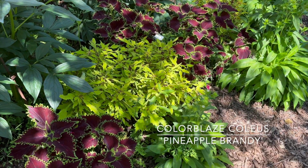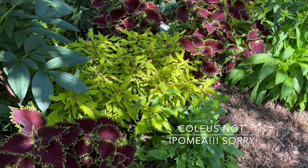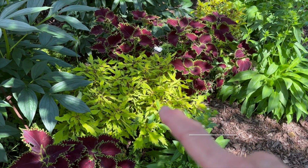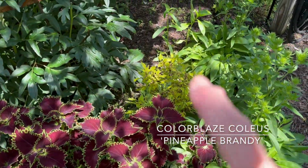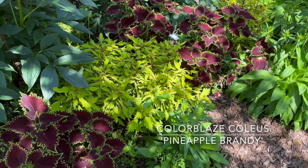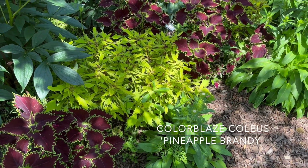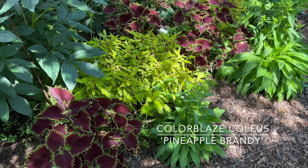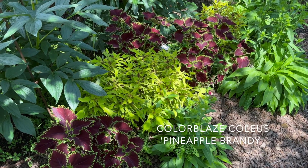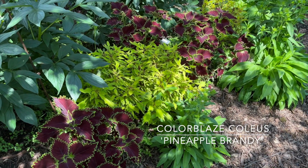More annuals. This is a coleus, Ipomoea, called Color Blaze Pineapple Brandy. And I have it with Wicked Witch coleus. But I love this one. I have a couple of them in here. And again, coleuses really are not grown for the flowers. These tend to flower less, which is really nice, but a great annual for that pop of yellow-green color. So don't forget about the coleuses. They grow quick and they're easy to grow.